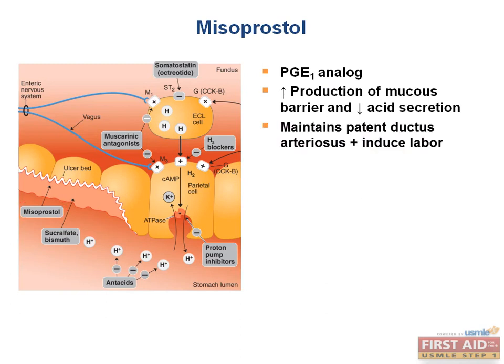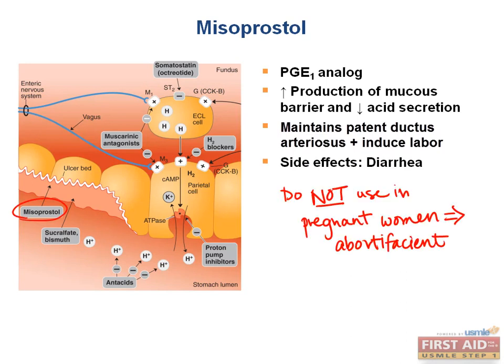Separately, this same drug is also used in the case of a patent ductus arteriosus. Misoprostol is used to maintain a PDA because prostaglandins keep the PDA open. Misoprostol can also be used to induce labor, as it causes uterine contractions and thinning of the cervix. One of the major side effects is diarrhea. Misoprostol is also contraindicated in women of childbearing potential because it induces labor.